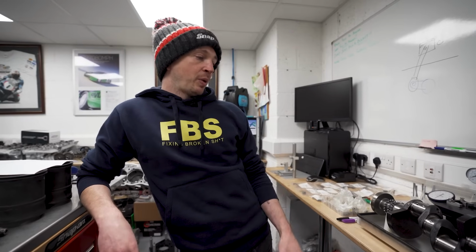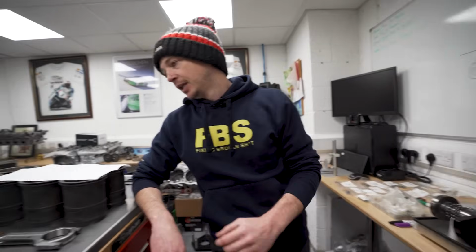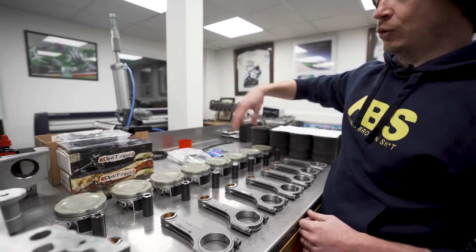We don't do it in house. We pay a company to do it. We just give them all the information, all the measurements, all the weights. But essentially, we would balance. So I would balance all of these.